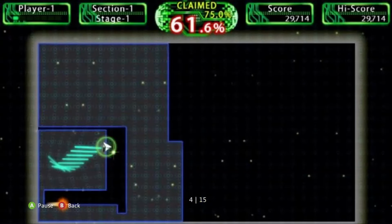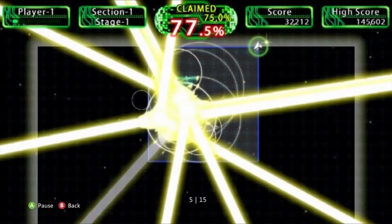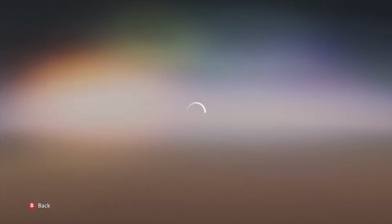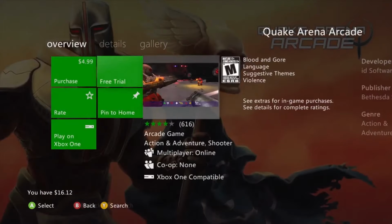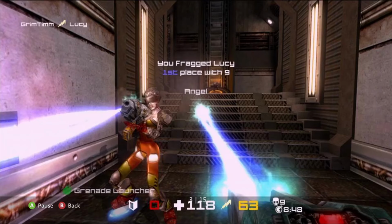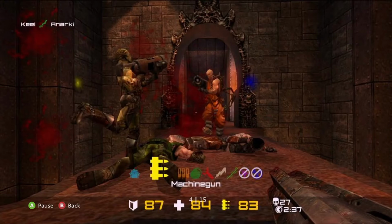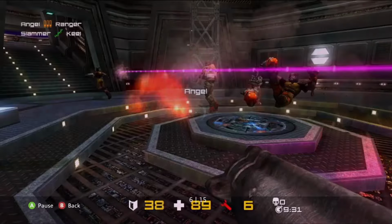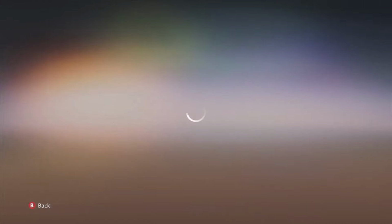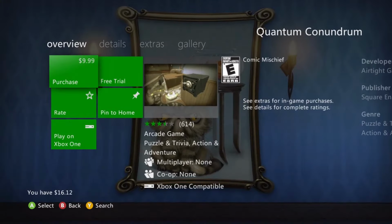All right, it looks like Quick's with pluses on the end. And we got Quake Arena Arcade. Is this like the OG Quake? Interesting. I mean, obviously there's some differences, but definitely looks like you're getting your Quake experience there. And just since we've checked all the other games in the Q section, we might as well do Quantum Conundrum.